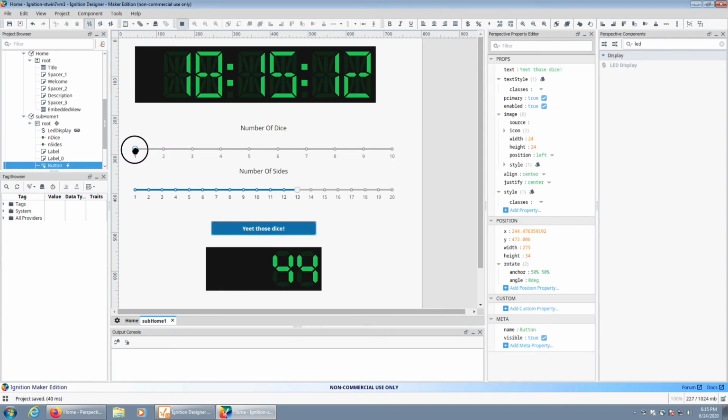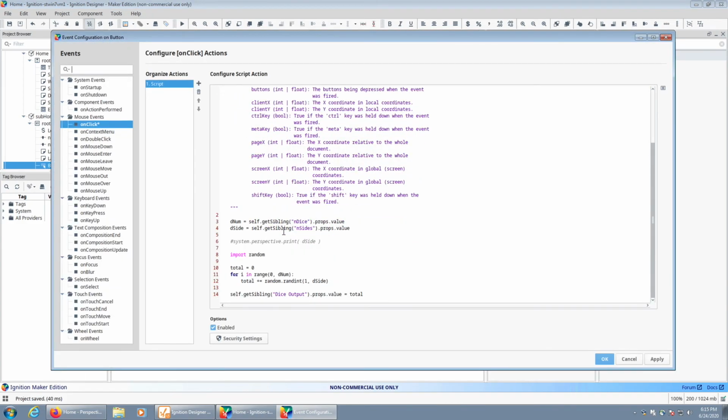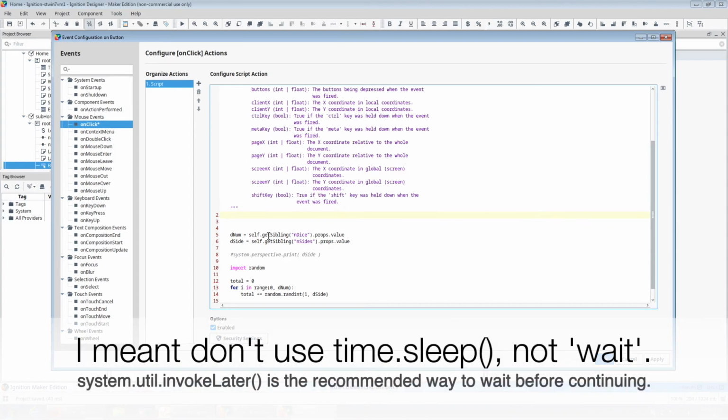If we go down to just one 6-sided die, you might notice a little bit of a problem: there's no feedback for when it rolls the same number twice. You're not really sure if it did anything. So we want to add something in there so that the user knows something is happening when you click the button. I can actually just hit Control J to open up the same window again. And I think normally in Python you could use wait. It's a bad idea to use wait in Ignition.